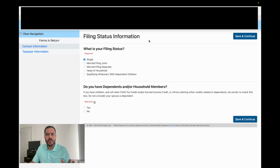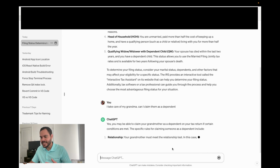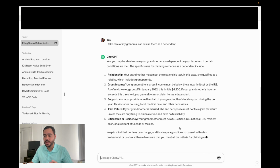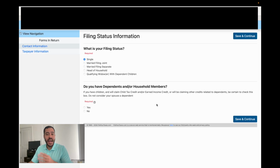But if you don't know, right here, ask ChatGPT. Look, I take care of my grandma. Can I claim them as a dependent? It autocorrected me. Yes, you may be able to claim your grandmother as a dependent on your tax return if certain conditions are met. The specific rules for claiming someone as a dependent include, and then boom, you have all that stuff. So if you don't know, ask ChatGPT.